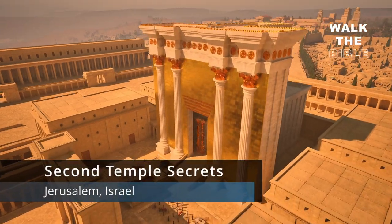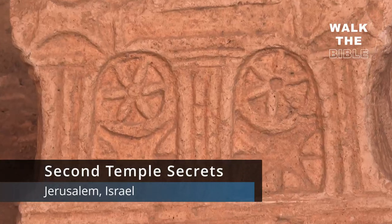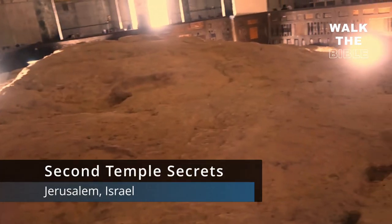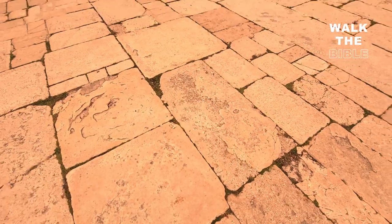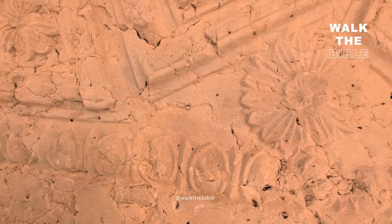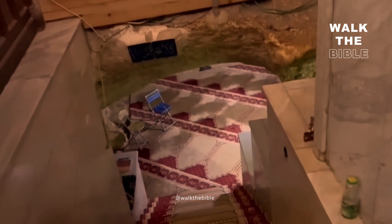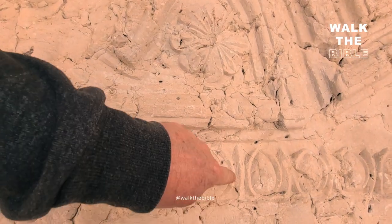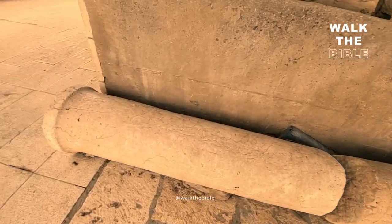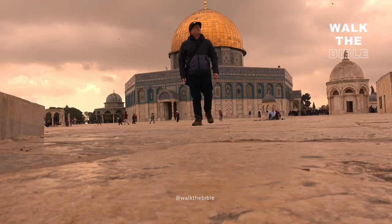Coming up, prepare to explore the Second Temple's greatest secrets. From cryptic carvings, biblical gold, fragments of the temple buildings, to the legendary foundation stone inside the Dome of the Rock, we'll open forgotten chambers, unearth decorative stones and hidden biblical cisterns. Witness the secret chambers, the Well of Souls, and rediscover the temple's lost glory. It's time to unlock the mysteries, unveil the secret, and bring this biblical marvel back to life.